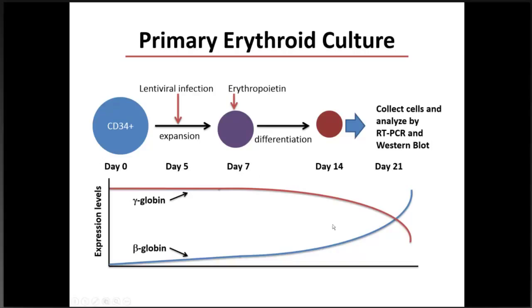And this is a great model system. It really mimics what's happening in your bone marrow right now. And of course, we'll analyze the cells by RT-PCR and Western blot to look at gamma and beta globin levels.